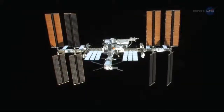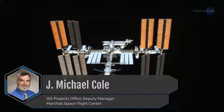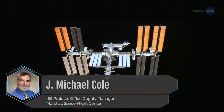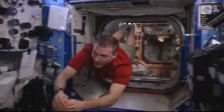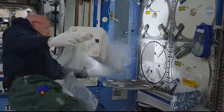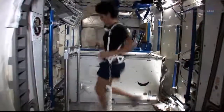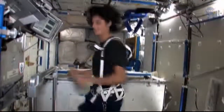So why is it necessary to have a glove box on station devoted to life sciences? J. Michael Cole, the deputy manager of the ISS Projects Office at NASA's Marshall Space Flight Center in Huntsville, Alabama, explains. First, exploration crew members will be in microgravity conditions for an extended period of time, and it's important to note how that will affect their physiology and biology. The addition of LSG will supplement the ability to conduct those types of research experiments aboard the ISS.